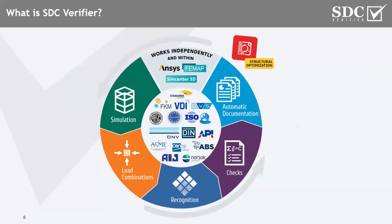In this diagram, if you have ever encountered SDC Verifier products, or if you do in the future, you'll see this circle a lot. Here, a typical SDC Verifier workflow is presented. So first and foremost, we are starting with modeling in Ansys, and the SDC Verifier seamlessly connects to Ansys, reads your FEA model, and allows using loads and load combinations and applying them to the model.